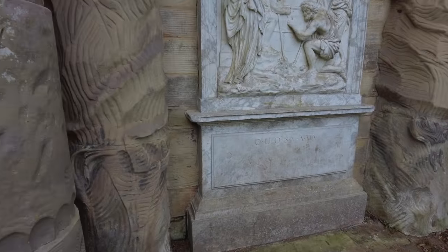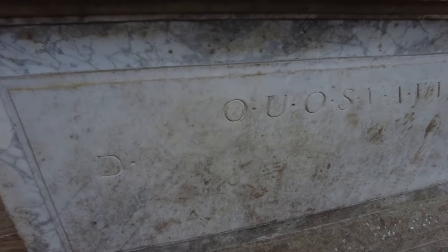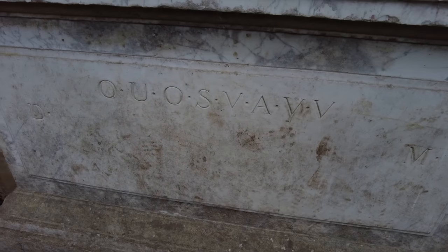Interestingly, there's also this inscription on the bottom, which some people think is a code to be broken, but apparently no one's been able to work out what this inscription or code means to this day.